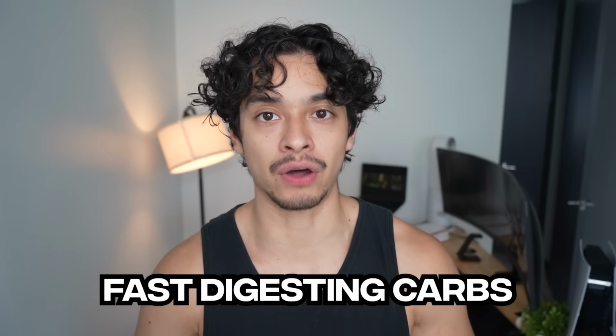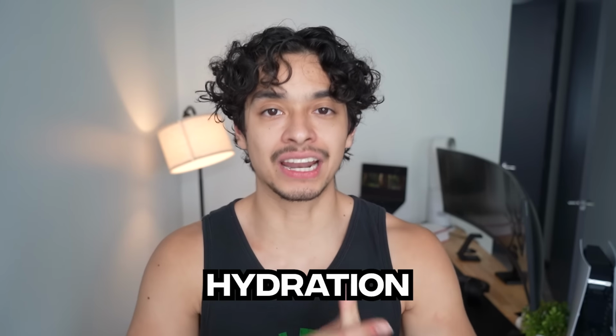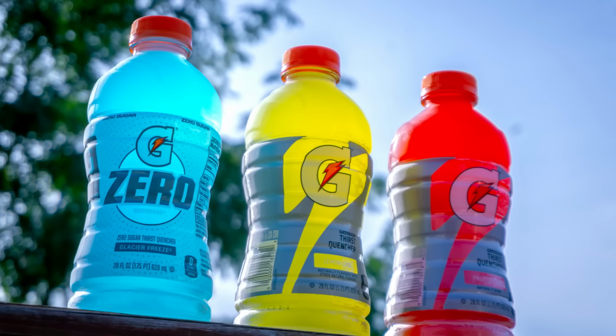In my opinion, the best option for intra-workout is a sports drink. And the reason why is because it has both of those things that make a great intra-workout. It has fast digesting carb, water, and electrolytes. But of course, there are cons to sports drinks. They have high amounts of sugar and depending on the sports drink, a lot of other bad chemicals. My solution to this is just use sports drinks sparingly for tough sessions. But if you're someone who wants more natural options, honey, bananas, and apples are great options.